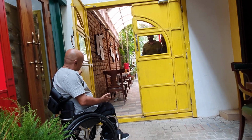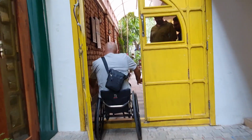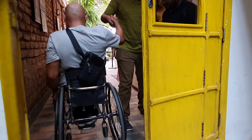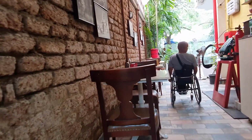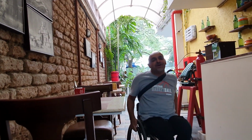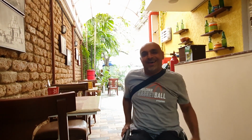Very small threshold to get up here, so let's manage that first. So, as you can see, where there are sort of minor barriers, there's always a willing and helpful hand to help.